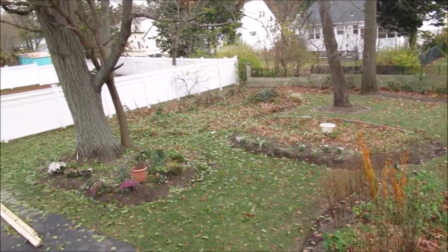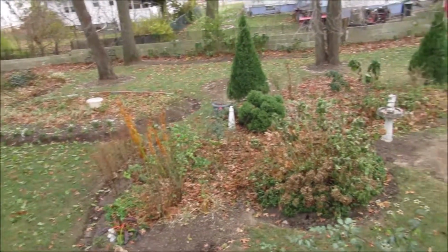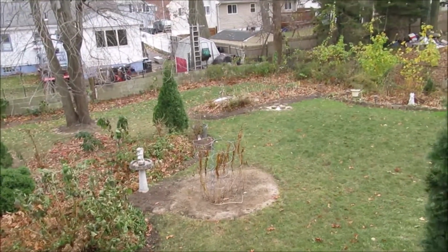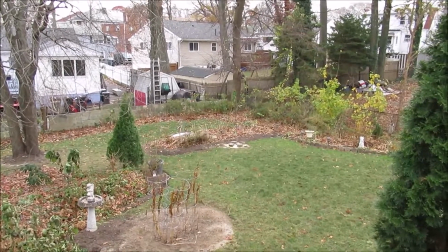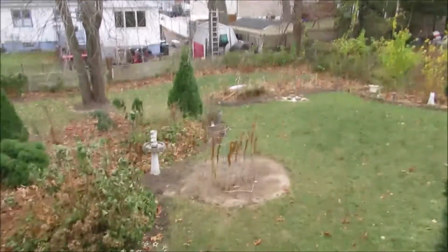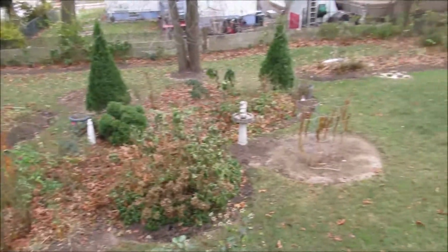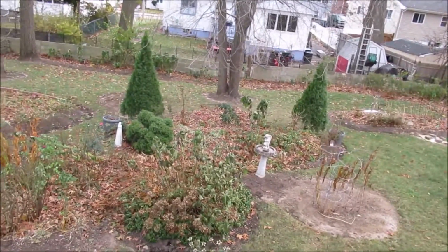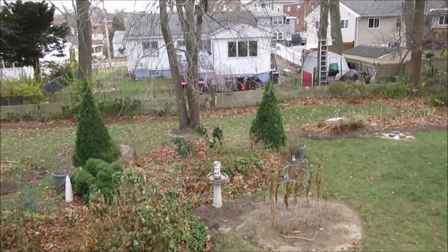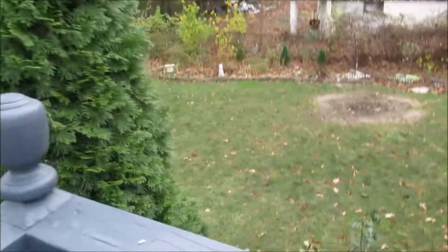Surprisingly, the chrysanthemums still have some flowers on them. But we're going to take a closer look, but I just wanted to give you an overall view of the garden. Now we could definitely see the neighbor's yard. In the summertime, because of the trees, it is very secluded. It almost looks like a secret garden here. But because of fall, we're now exposed and you get to see everything.